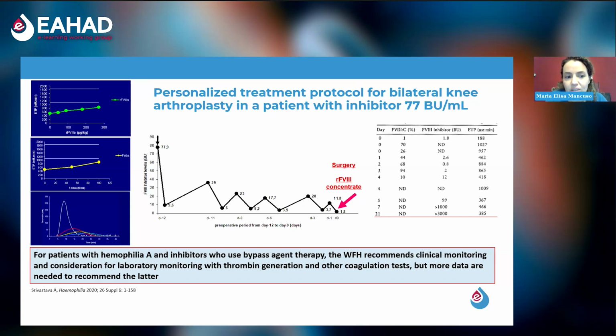However, we have to acknowledge that access to such lab tools is not universal. So that's why it's also useful to have an expert hemophilia treatment center with a lab setting for the management of such patients, because this laboratory tool may be helpful to guide clinicians in the management of patients. Also, the WFH recommends that clinical monitoring is really important. So it's the first way to monitor patients, but if possible, this laboratory tool can be used to guide, even though they are not standardized for this use and they are not widely available everywhere.